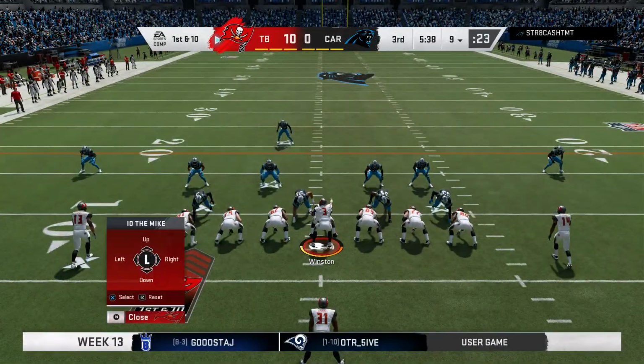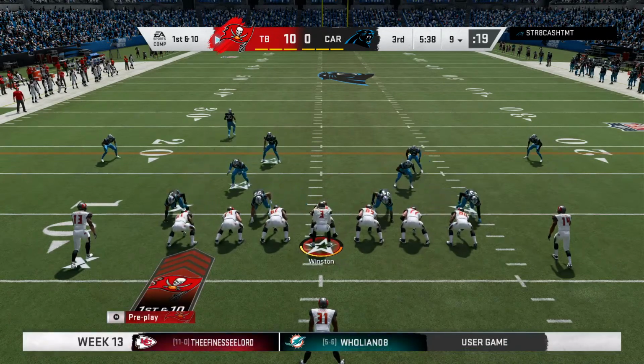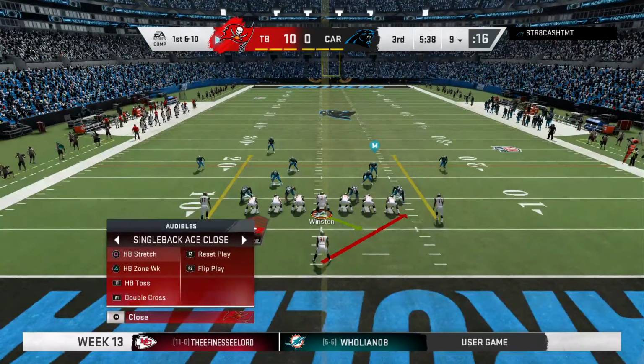Check 3, check 3. Let's go, let's convert, let's convert, let's convert. Hey, stop. Let's go. Switch.